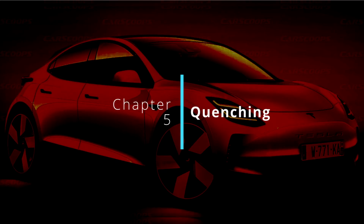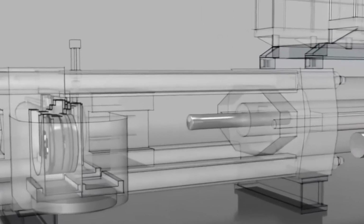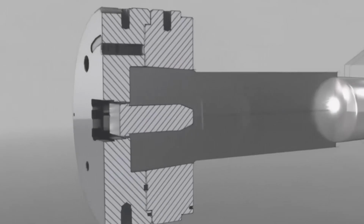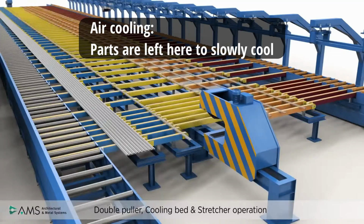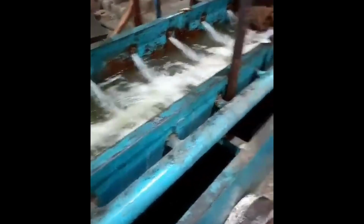Chapter 5. Quenching. Tesla's deletion of parts and processes reaches all aspects of production, even the most basic processes such as producing extrusions. Aluminum extrusions are shaped by forcing heated aluminum through a die. For example, forcing aluminum through a square hole will result in square profile rods. Following extrusion, the parts are cooled using air or a process called quick quenching, which involves soaking the parts in a tank full of soft water or oil. While quenching is quicker, it can damage the material's properties.